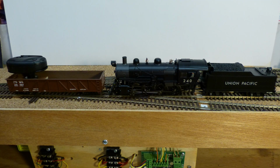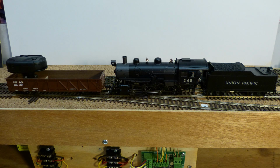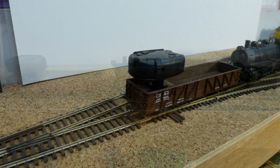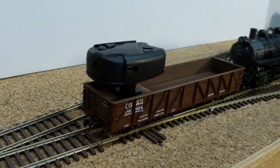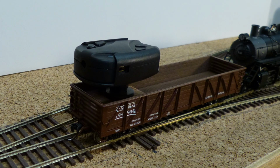This is our consist today, a 2-8-0 consolidation steam locomotive pushing a gondola with a miniature camera. The camera is 1080p resolution, but the depth of field is small, so objects near the train will be slightly blurry. Despite this limitation, I hope you enjoy the trip.